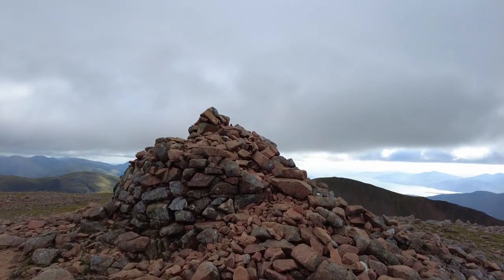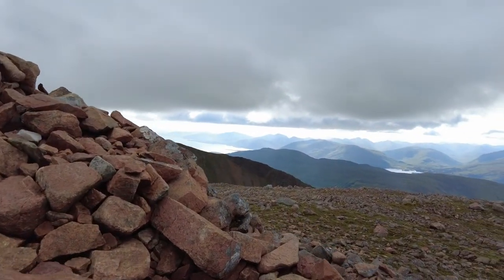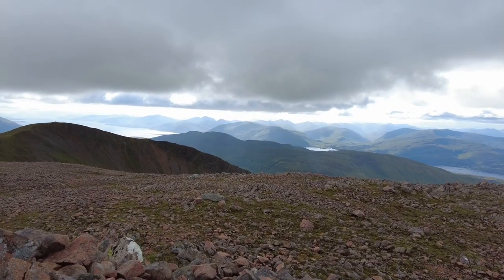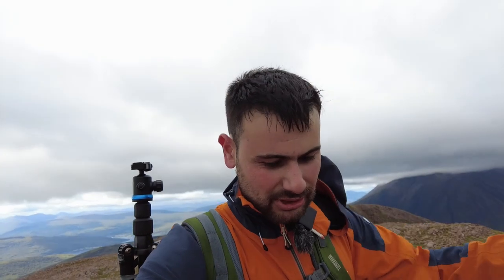Just reaching the summit of Mullach nan Coirean. 934 metres this one. Quite a broad plateau, and it's going to link onto the second Munro, Stob Ban.